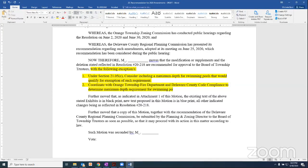I will say Genoa said their practice for quite a while is that if the above ground pool height exceeds the height of the fence that's required, then they do not require a fence for that. So if you have a 6 foot tall pool, you don't need a fence because of the 5 foot requirement. Or that's how Genoa enforces it.